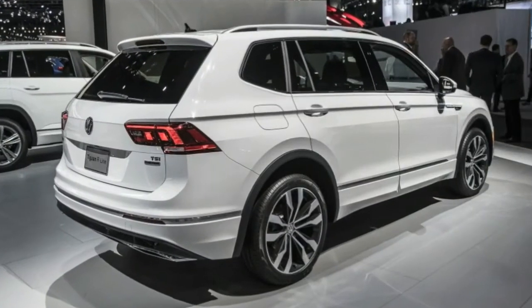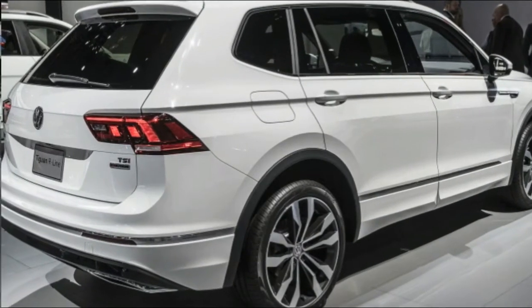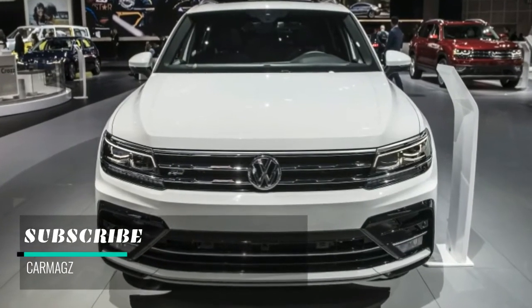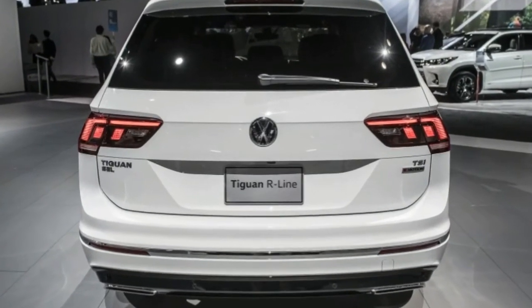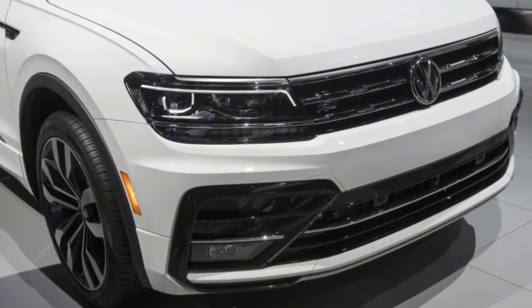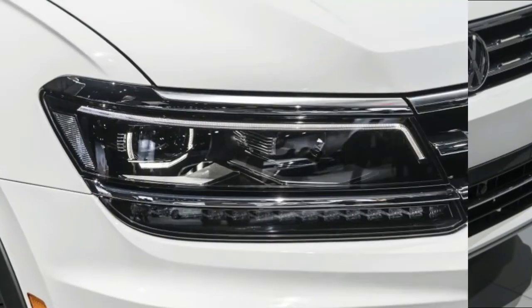The second row of seats fits three passengers, though a larger-than-petite middle one isn't going to be very happy with the arrangement. The third row seats come standard in the front-wheel drive Tiguans, while all-wheel drive purchasers must pay extra for the feature. In practice, any human larger than about a 10-year-old is going to be clawing at the windows in a desperate bid for escape after about 5 minutes in the third row.